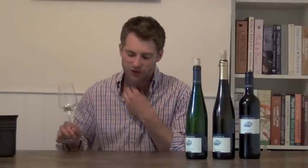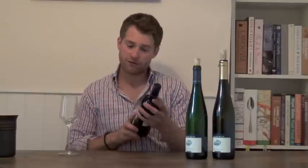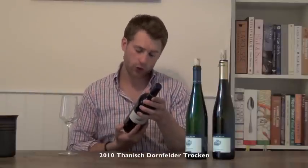This is another classy wine, both of these. Very different styles, but both very impressive. And those wonderful fruit flavours are still lingering in the back of my throat. Okay, so moving on to the red now. Again, 2010 from Weingut Thanisch, Trocken Dornfelder.